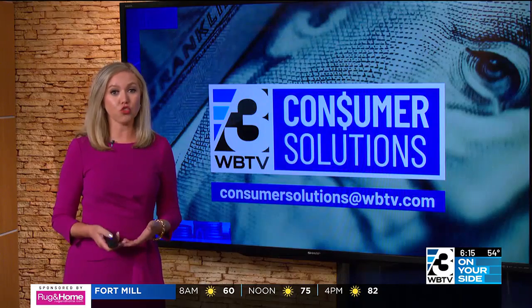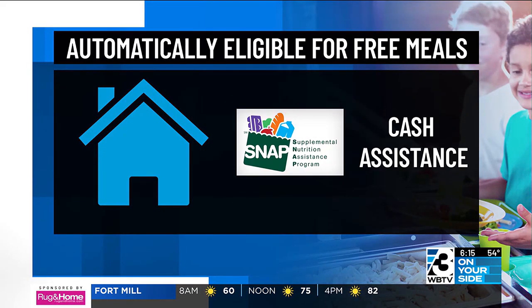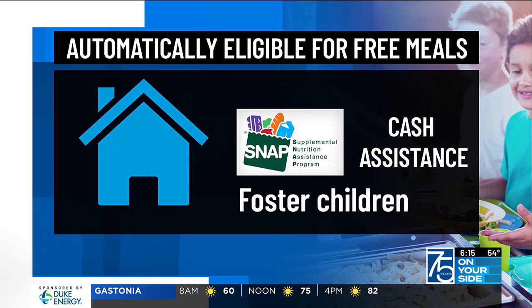Now keep in mind, you don't have to consider these options if your household is eligible for SNAP or cash assistance. In those cases, your child will automatically be eligible for free meals. Foster children who are the legal responsibility of a social services agency or court are also eligible for free meals.